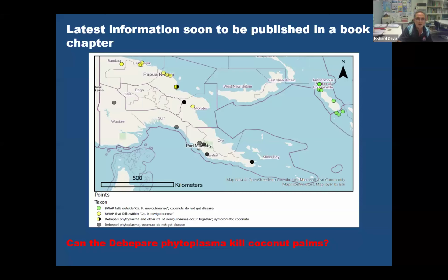Sorry, the other thing I meant to emphasize there: the palms and coconuts are only dying up there in Madang province. Everywhere else in PNG and the Solomon Islands, there is no palm disease whatsoever. It's just the banana phytoplasma disease that's showing. Sorry, that's a very important point I should have emphasized.